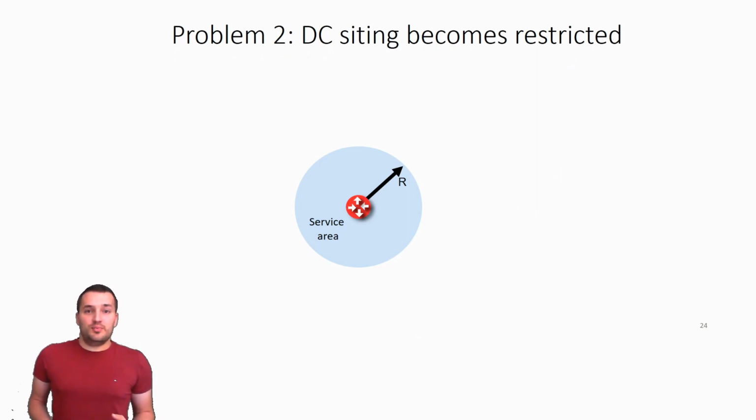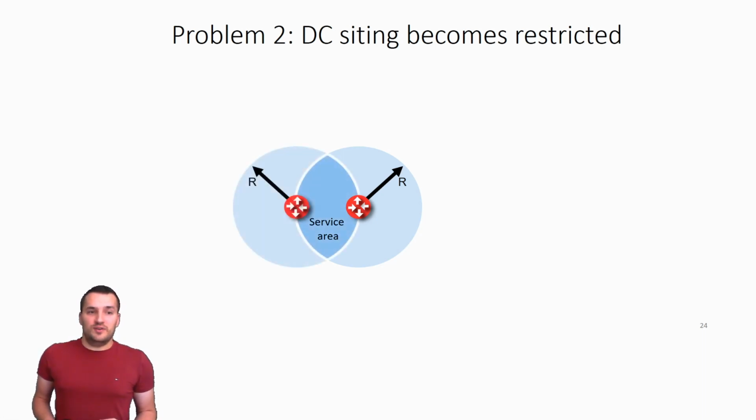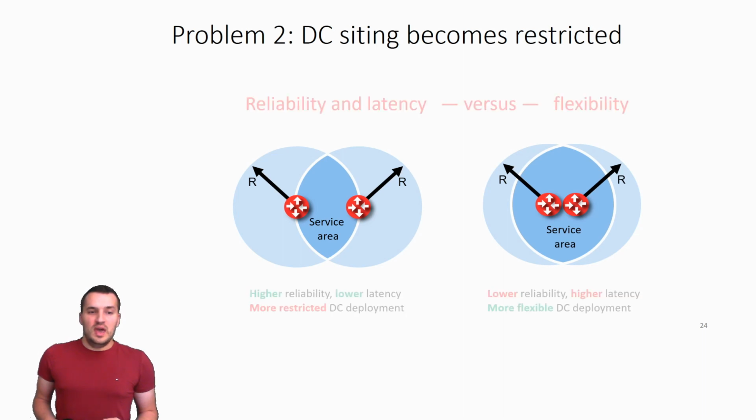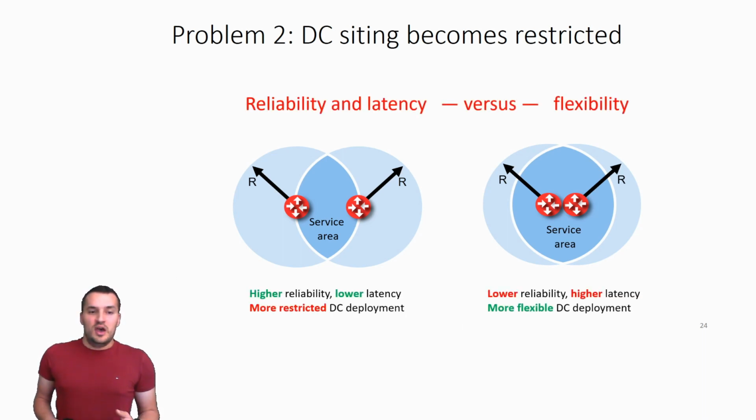Another problem is that centralized approach limits the data center placement flexibility. Due to latency constraint, each data center must be within a certain distance r from a hub, as we show here. Since the latency SLA must hold even under failures, each data center must be placed within distance r from both hubs. This means that the real service area where we can place data centers is within the intersection of these 2 circles. Placing hubs closer to each other increases service area, but may also cause latency inflation as we demonstrated previously. Also, hubs close to each other have higher probability of failing together. This exposes an interesting trade-off in centralized topologies. We have to pick between reliability and latency on one side and service area and siting flexibility on the other.